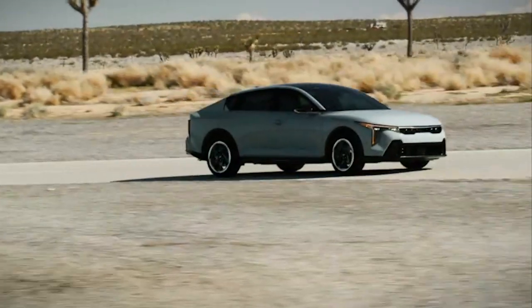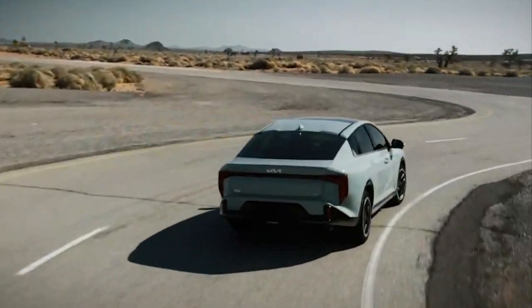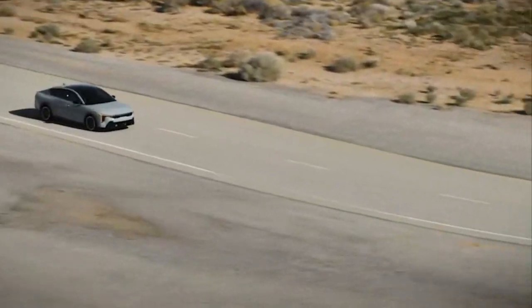GT Line and GT Line Turbo models are also equipped with responsive sport-tuned steering and an exclusive multi-link rear suspension for crisp, confident handling. At Kia, we believe advanced driver assistance systems should be more attainable, which is why we've equipped K4 with the next level ADAS and driving convenience features.